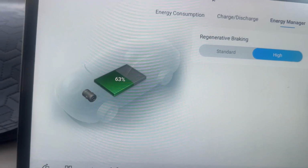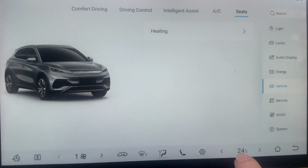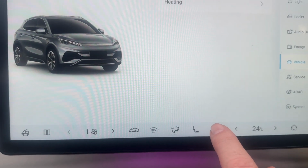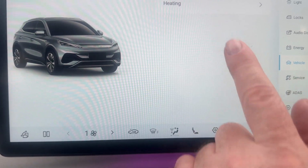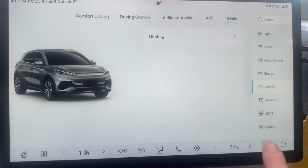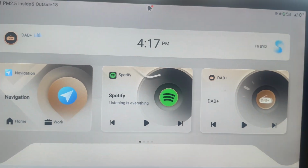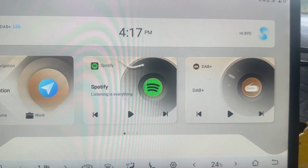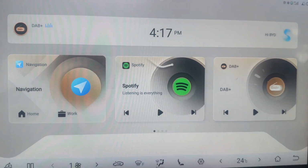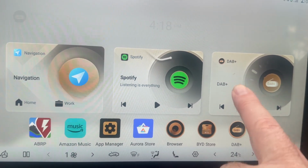So courtesy light, exterior lights, ambient light, locks, energy. Okay, it's not bad. Yeah, so settings is a shortcut to your normal menu, so you don't have to exit Android Auto to quickly get to that. So that is good. And then the home screen. Looks like we got digital audio back. So I didn't have that as a shortcut. If you want to get rid of the digital audio, just click on it.